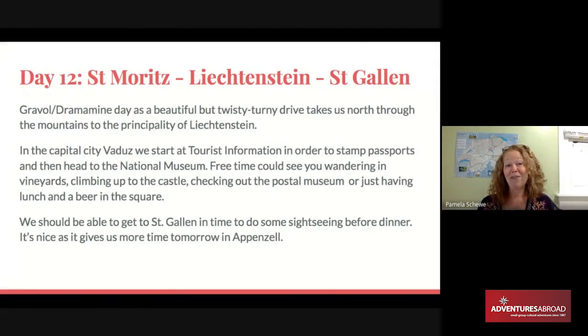We'll stop for a visit in the Principality of Liechtenstein. One of the first things we can do is stop at the tourist office and get your passport stamped. The National Museum, the Folk Museum there, is well worth an hour or two. Free time to grab some lunch, wander up to the castle if that's something you'd like to see. There's a lot of vineyards in the area, so it can be photography, postal museum, or just as I mentioned, lunch and beer in the square.